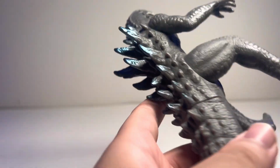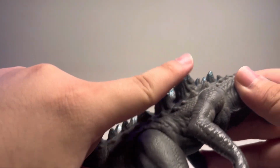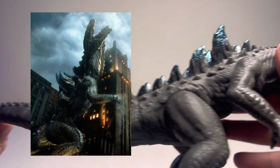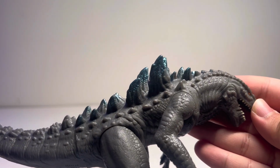Now, some people may complain about the plates not being painted all the way. Correct me if I'm wrong, but I'm pretty sure they're that way in the film too. So I'll give Bandai the benefit of the doubt and say that they were just being accurate.